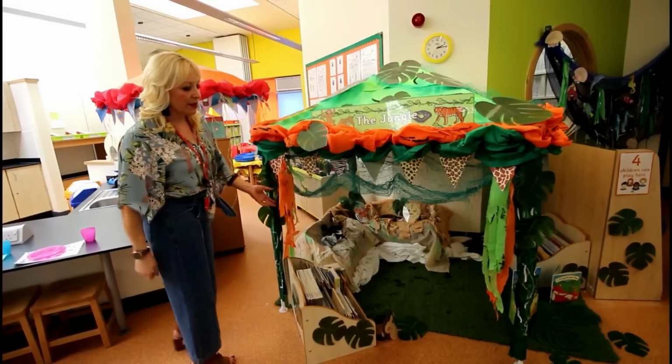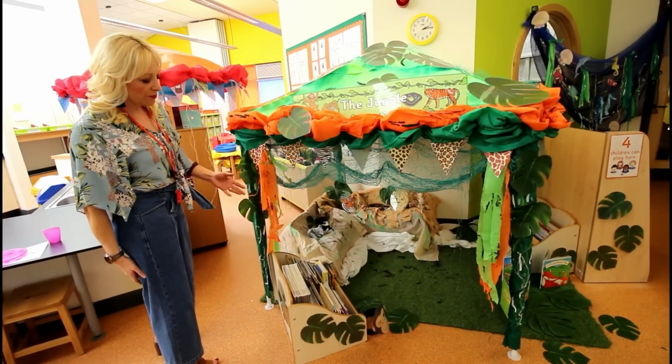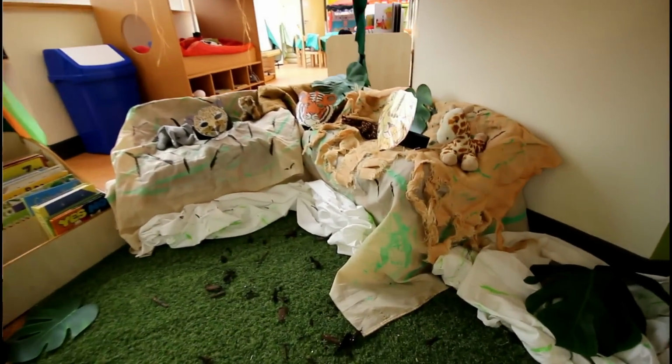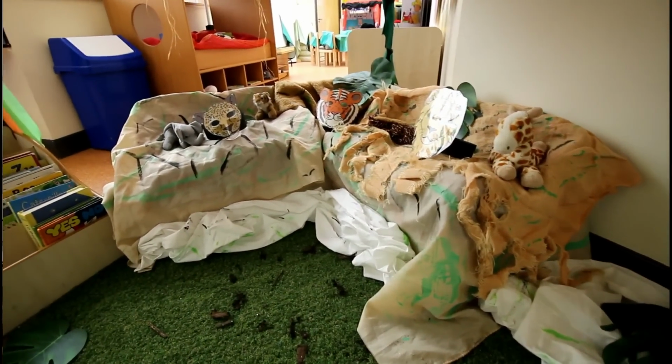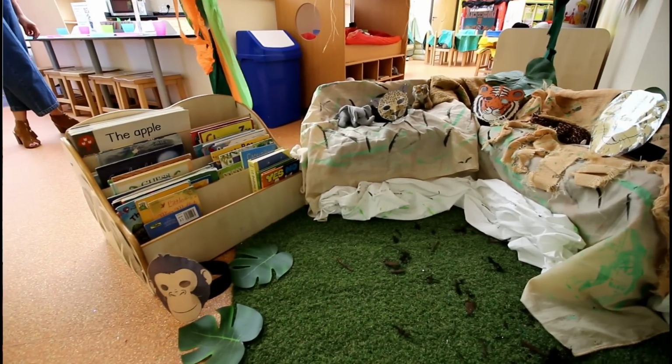We always have a themed story area to encourage the children to read, choosing books, holding the books correctly. Today this is our jungle themed area, and where the children can become a different animal, as well as have fun reading books.